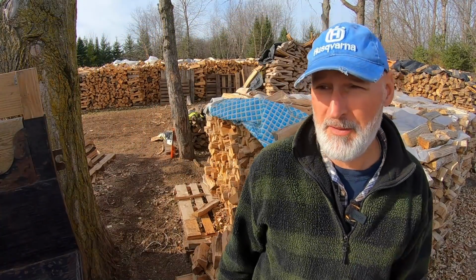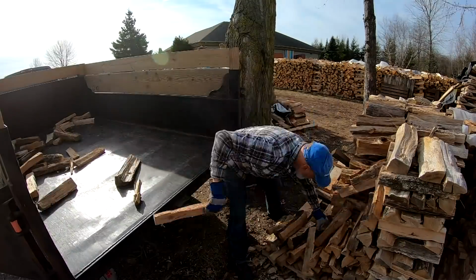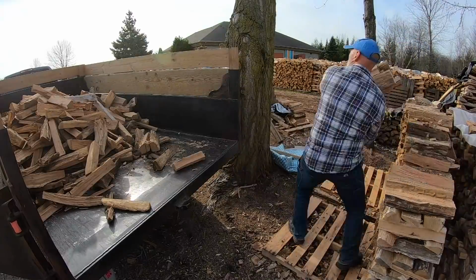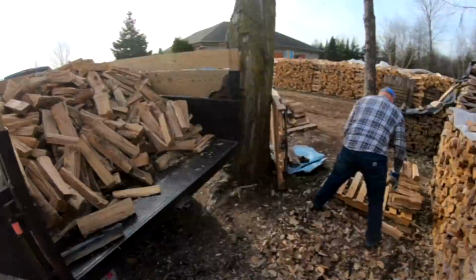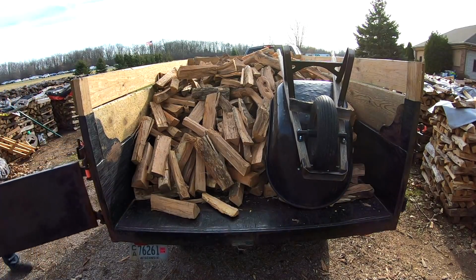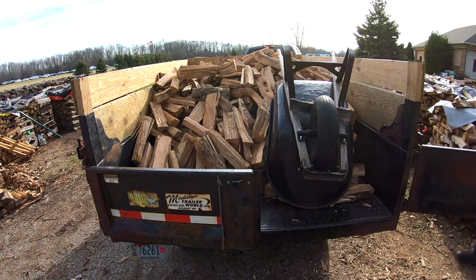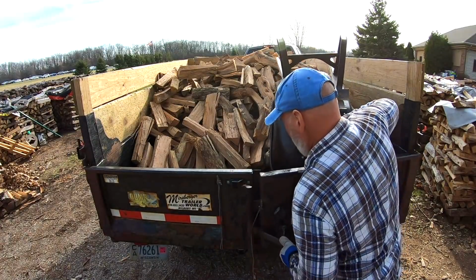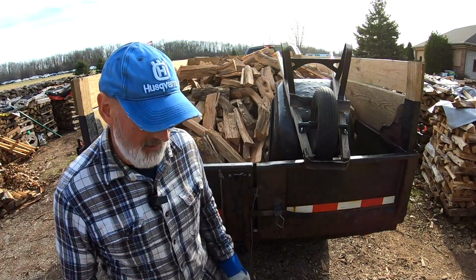There's a pre-measured pile, so I don't have to stack anything in the trailer. I want to do it because I've got limited time today to get all these deliveries done that I have and some other jobs. So I'm going to load it up right now. All right, so the load is on.